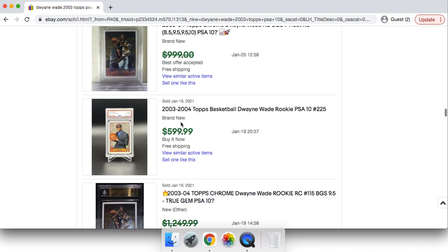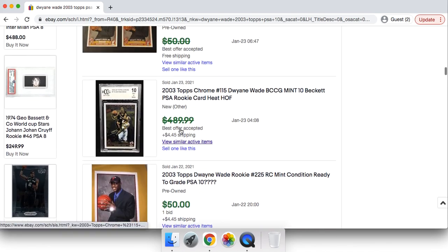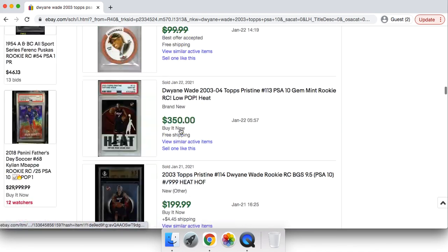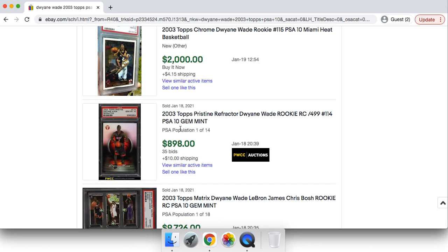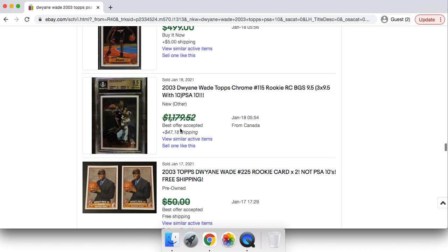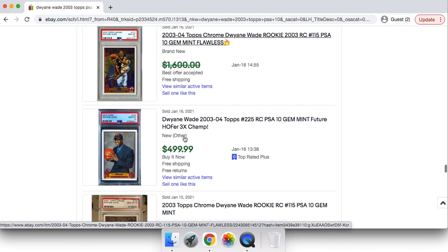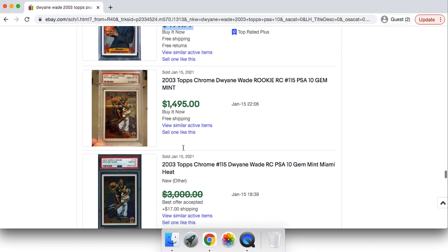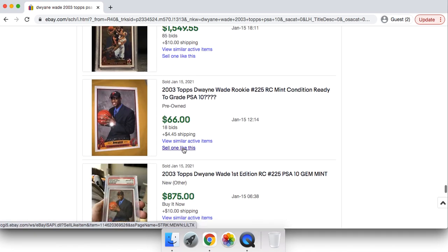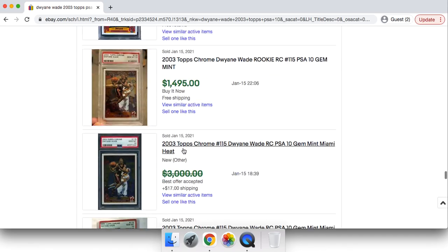So we definitely see big increases. This was a $600 card literally 5 days ago, and it's currently up to around $700. So we're seeing big growth here in guys like Dwayne Wade, obviously, like I mentioned, Allen Iverson. So it's definitely very key to look at these older players and figure out which ones are undervalued. Which ones are valued right. This was a $500 card just a week and a half ago, and this card is now $700. So definitely seeing some incredible increases in this era. So that's definitely very good to see.